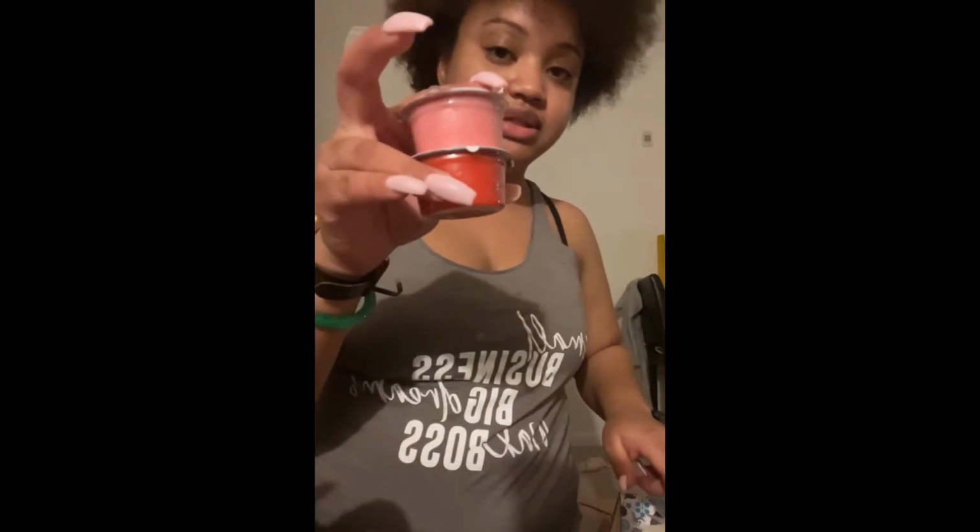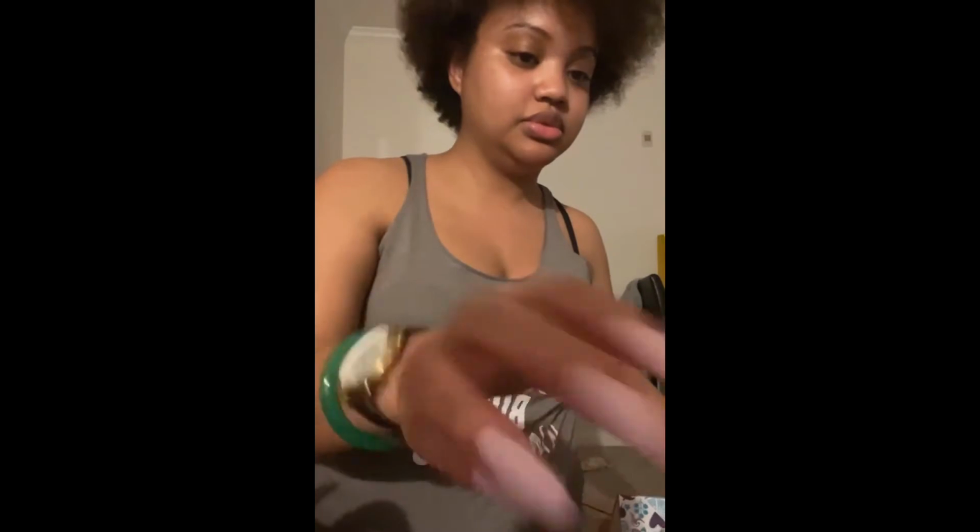So I got this, 2 samples, sugar scrub, scent circle, hand cream, and 2 bars in this Whiff Box. That's bomb. That is bomb.